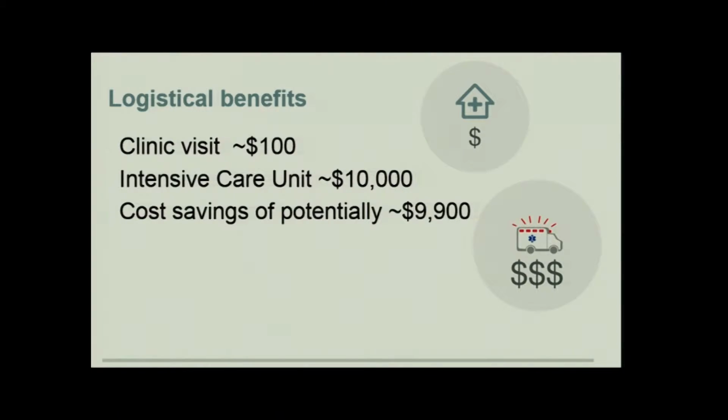Facilitating these connections would also increase the efficacy of the public health system, which is a cost saving. A night in the ICU costs over $10,000. Anna could have been seen in a clinic for under $500.